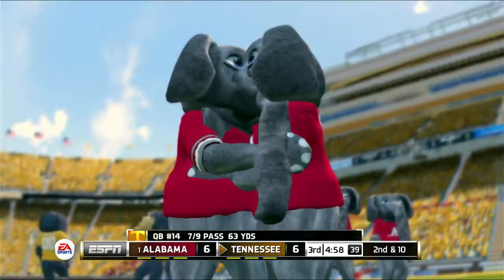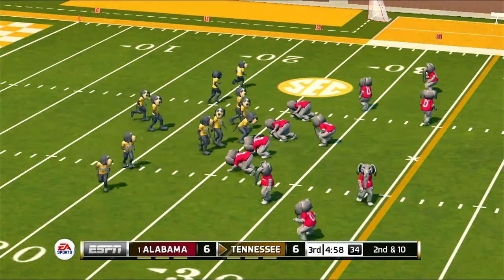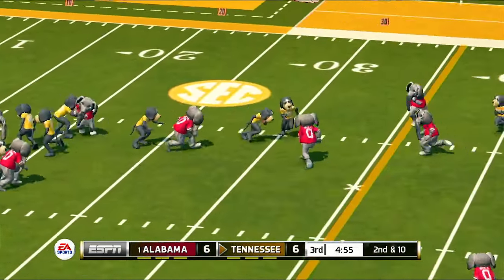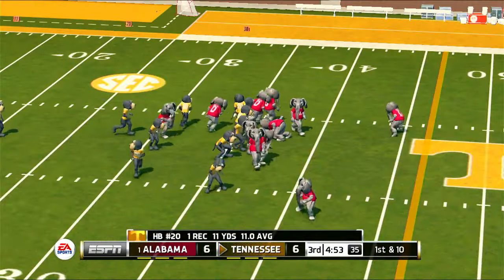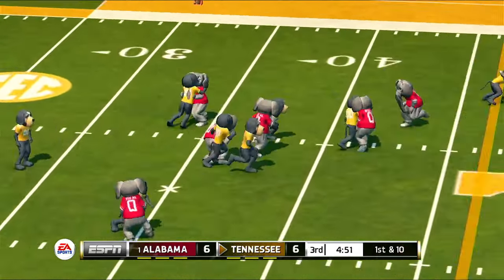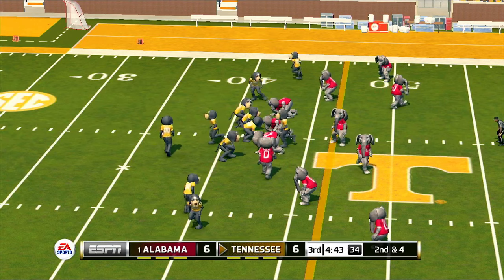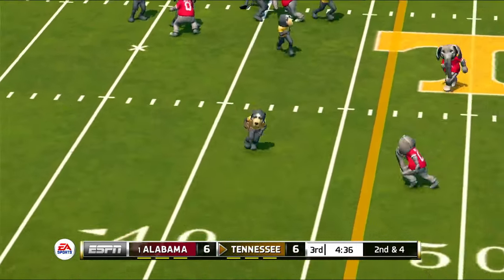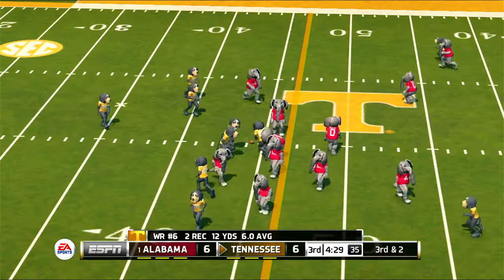Gets it out to the tight end, and he can't hang on. So it's second and 10. Ball on the 25. Green, go! Zips it to the back. And they make the stop right around the 36-yard line. Takes it up the middle for a nice run. Quick pass. That'll bring up third and two.